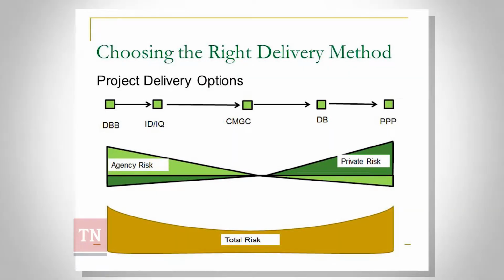This is just a schematic, and please remember it as that. It's just conceptual. It's not based on any statistics or data. It's how to choose the right delivery method. Over on the far left, we have the traditional bid build, where the agency has most, not all, most of the risk for change. It's followed by IDIQ, where they've transferred some of that risk to the industry.